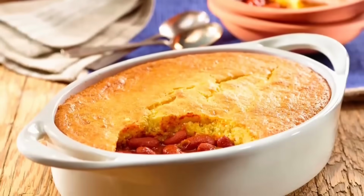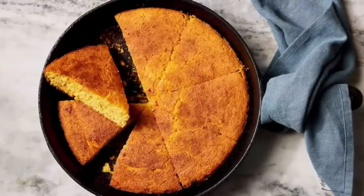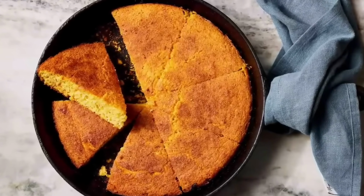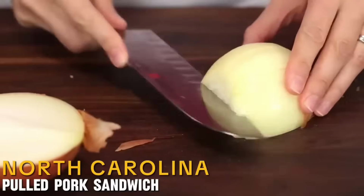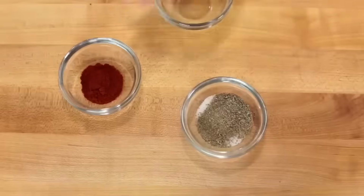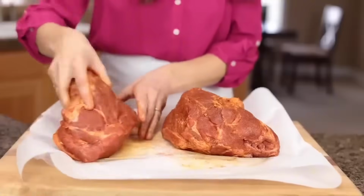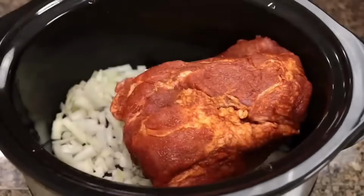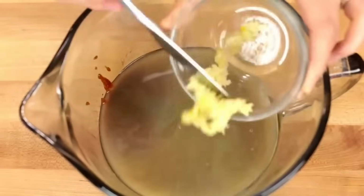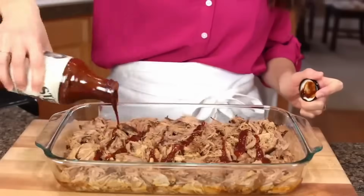Cornbread-topped frijoles became favored for its economical use of basic pantry staples and its ability to be prepared ahead of time, making it ideal for communal meals and family dinners. North Carolina loves pork more than deli meats, so it's no surprise that the local pulled pork BBQ sandwich was a lunch staple here. As BBQ restaurants started gaining popularity in the 70s, North Carolina's slow-cooked, spicy, and vinegary pulled pork sandwich was one of the most iconic ways to eat pork.